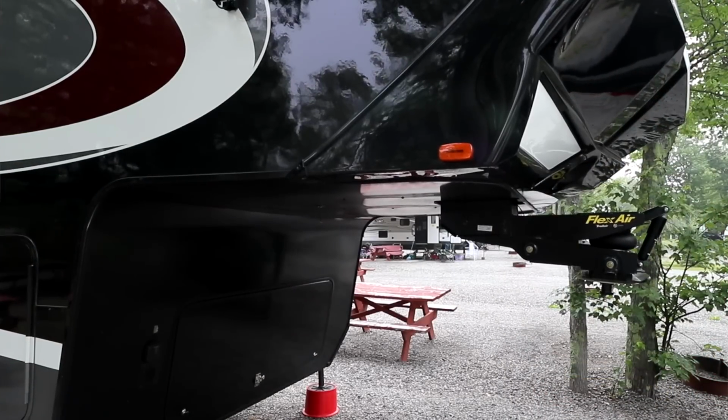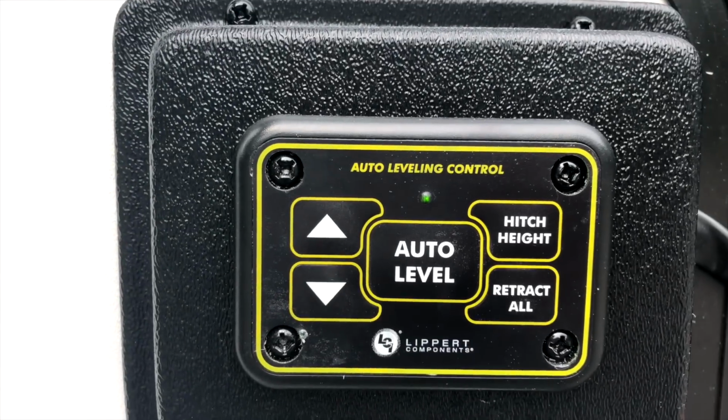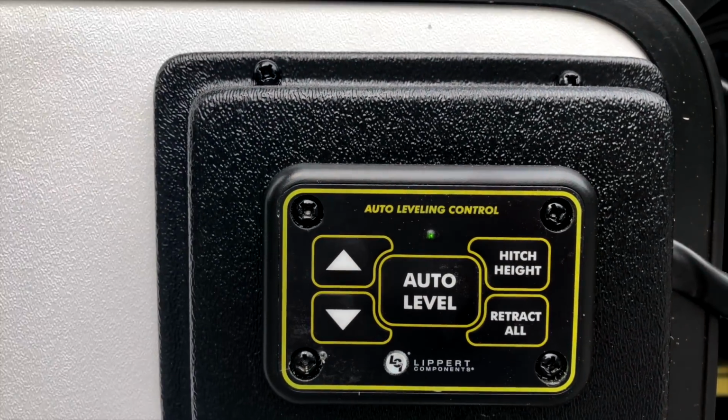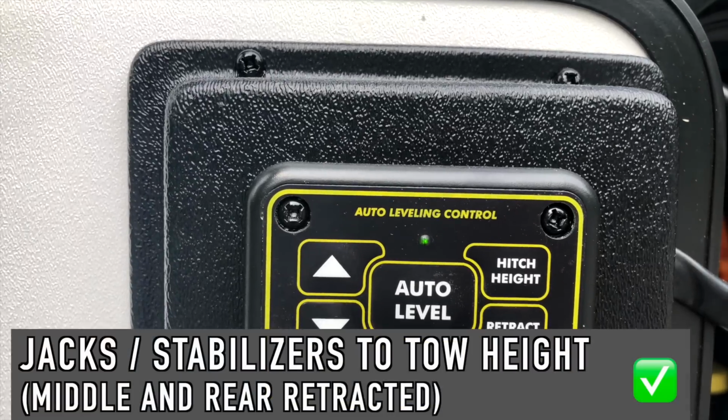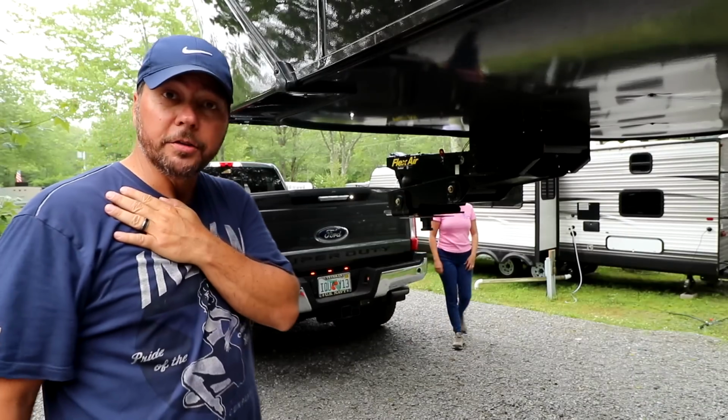All right, we're back to a green light, which means it should be where it was when I first hit auto level after I came off the hitch. So usually that's pretty accurate. We'll see how it does. All right, so we're ready to hitch up.